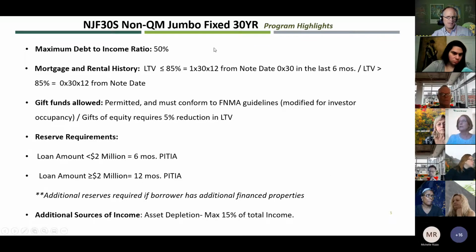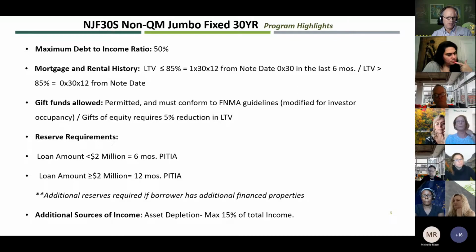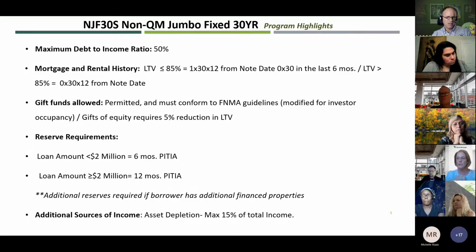Now, the nice part is, let's say you're pushing on this 50%. I used my 1-year tax return and I'm still, you may be at 52. We have our asset depletion product that you can use as an additional source of income. So let's say they don't have rental income, pension income, or maybe dividend or interest, any of the normal additional sources, you could use some money in the bank and we could use that as an additional source of income, as long as we don't go over 15% of their total income. Meaning, if they make $10,000 a month, we could then put up to $1,500 towards their income to get that 50 back into work.